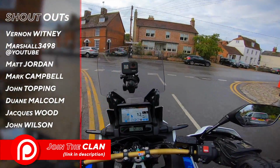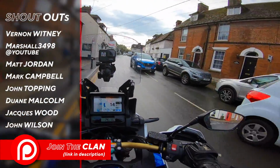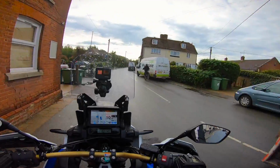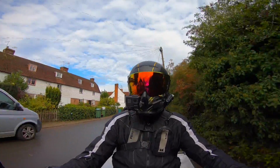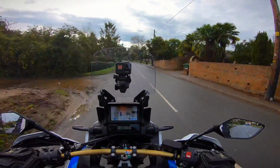Now the indicator switch is taking a little bit of getting used to. It's directly underneath the horn. So I've already given someone the horn this morning. Wallop. Yeah, I've already hit the horn by accident. But that'll just be something I need to get used to. I'm sure by the end of this ride it won't be an issue.